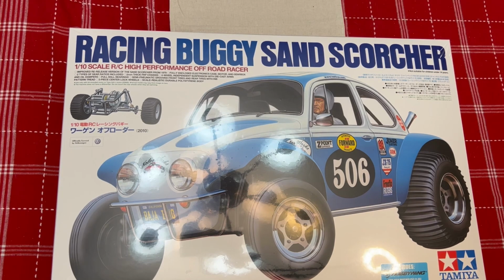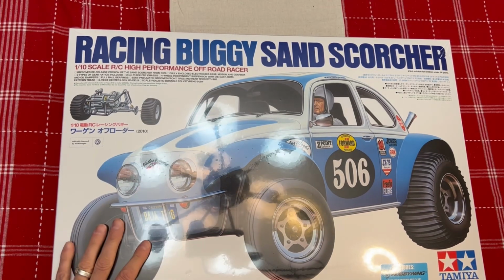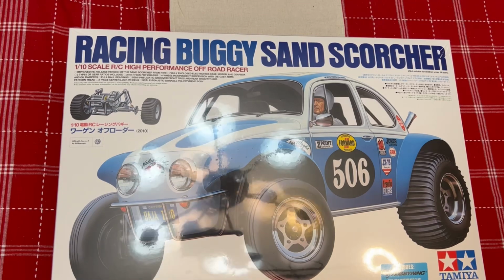I probably won't get to building it for a little while yet, but the ideas are already flowing on what I want to do with this. But anyway, I wanted to unbox it here. It's still in the plastic after Christmas. We're just a couple days after Christmas here as I speak. I want to take a look at what's inside and have you come along for a ride with me.